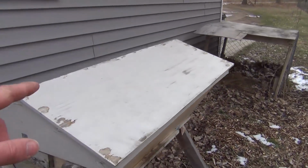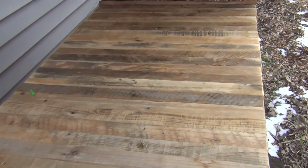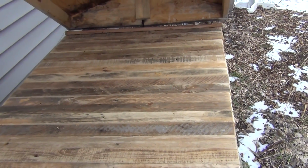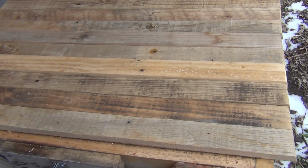The top could be made out of pallets. Everything can be joined together and used that way. And all of the top bars in this hive are actually made out of pallet wood. It's all just ripped down to, I think, 1.5 inch sections, and that's what I used for all the top bars here.